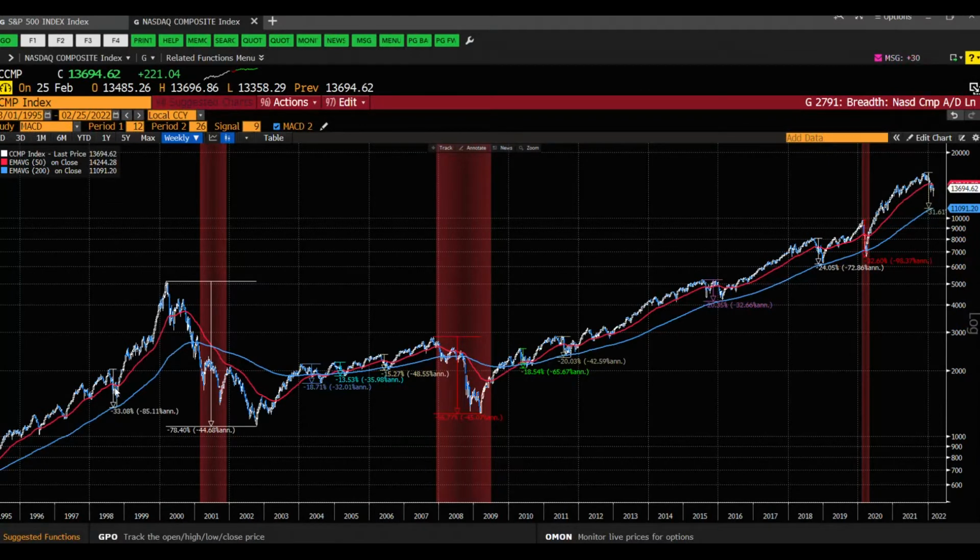But if it breaks down, and particularly if that 50-week moving average begins to roll over, virtually every time we ended up with a test at least of the 200-week moving average. And when we were in bear market conditions and we crashed through that, it was horrific. It was an 80% drawdown on a weekly basis for the NASDAQ when the tech bubble burst, and a 56% drawdown when the mortgage bubble burst, right?